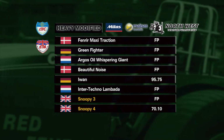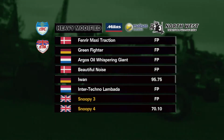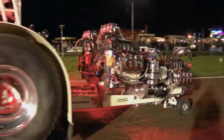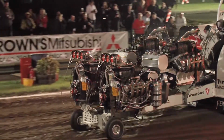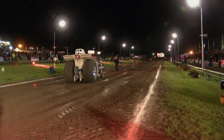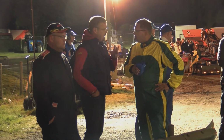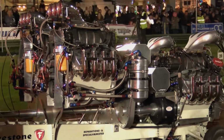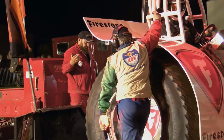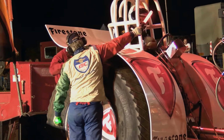So a quick look at the results from the qualification round shows 5 machines in the pull-off, and first out is going to be Fenrir Maxi Traction all the way from Denmark, powered by 4 Brad Anderson Hemi supercharged V8s. This tractor won the Mitas Eurocup Championship here at Great Eccleston last year and is currently in 2nd place behind Green Fighter, so it's still technically possible for them to win the 2018 series.